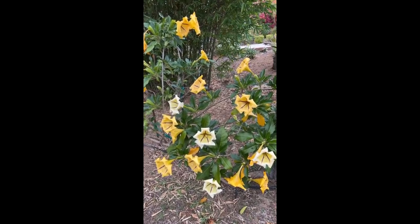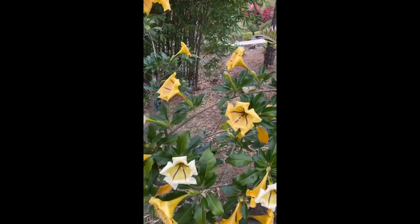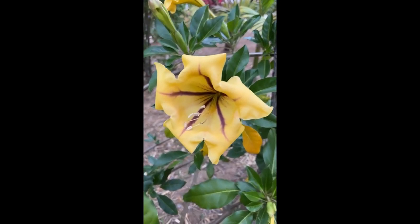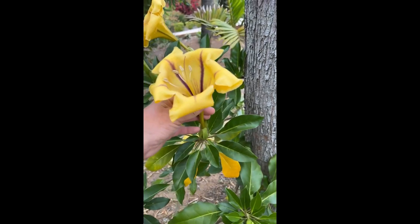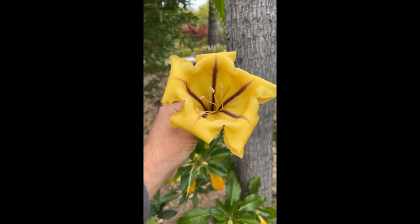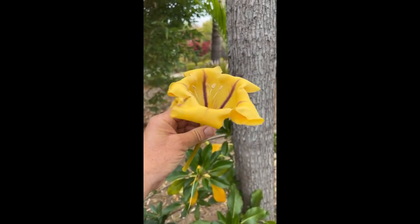This is Cilandra maxima, the cup of gold vine. Hopefully you can see why they call it the cup of gold. Look at that. Beautiful flower, and it's large too. Cilandra maxima, the cup of gold.